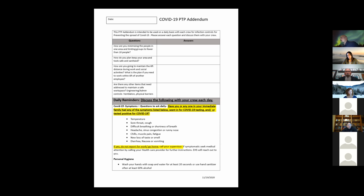If for some reason you do need to be within 6 foot, the expectation is that you would wear your face cover and a face shield, just like we would in the field. That is our policy, and it's something new that you may have to get used to in the office when we open up. Are there any other items that need to be addressed to maintain safe distance?